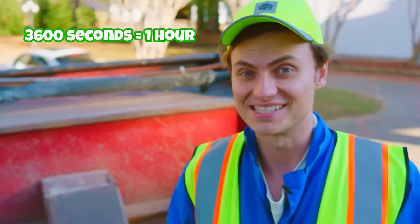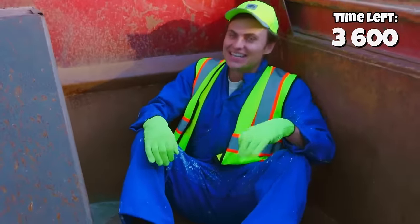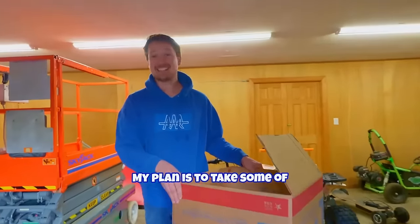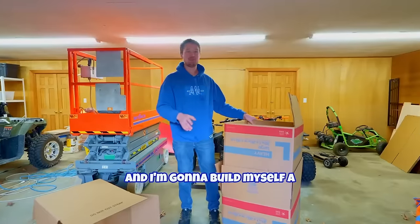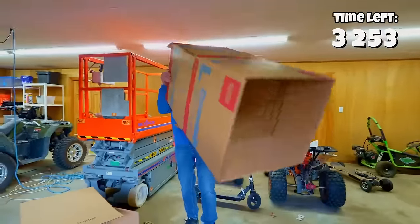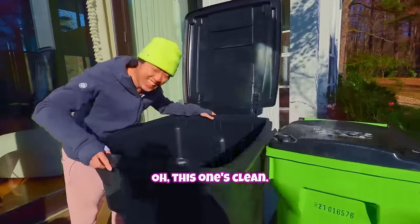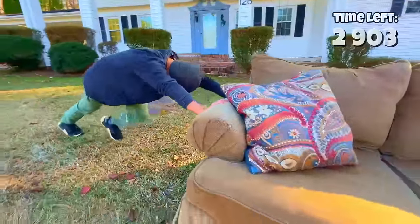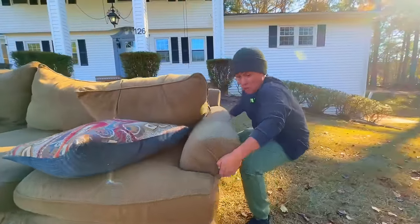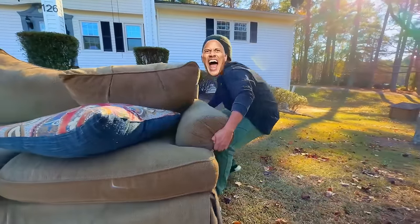Move it! There are 3,600 seconds in an hour, so let's get counting. 3,600. 3,599. My plan is to take some of Carter's trash and build myself a suit just like Tape Man to turn myself into Trash Man. Let's go. Oh, hold up. Good fight. Good fight. Oh, this one's clean. Oh, let's go. Dwayne The Rock Johnson.